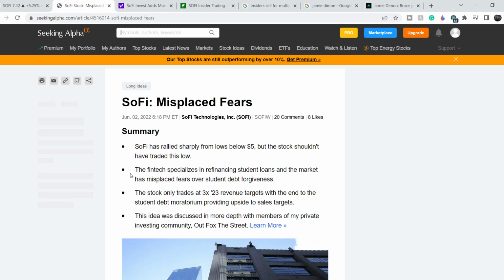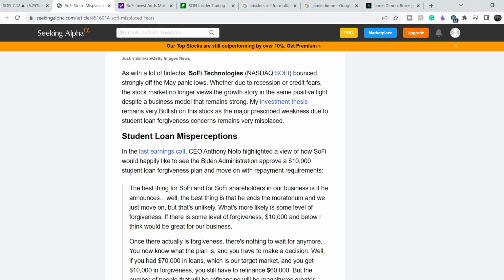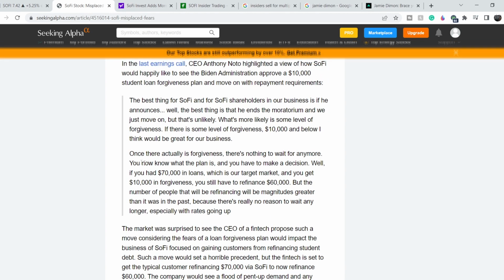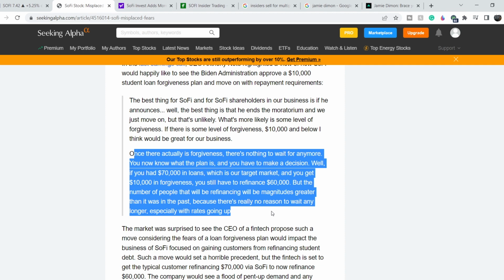The stock only trades at 3x of 2023 revenue targets, with the end to the student debt moratorium providing upside to sales targets. And let me show you what Anthony Noto said about how SOFI would happily like to see the Biden administration approve a $10,000 student loan forgiveness plan and move on with repayment requirements. And he said, once there actually is forgiveness, there is nothing to wait for anymore. You know now what the plan is, and you have to make a decision.